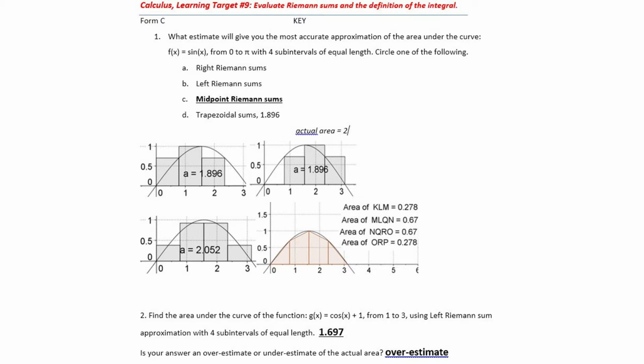But in this particular case, especially how symmetrical it was, it works out that the midpoint Riemann sums give you a better guess. So if you just guessed D right away, because trapezoidal always gives you the right answer, this would be a case, and they like to ask questions on your AP test that are the exception to the rule. Midpoint Riemann sums was actually most accurate. And for question 2, 1.697, which is an overestimate.